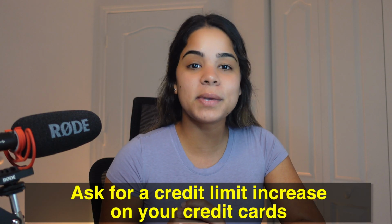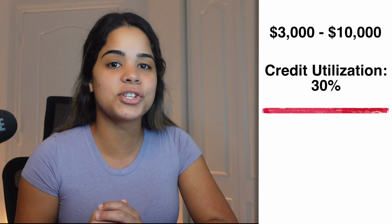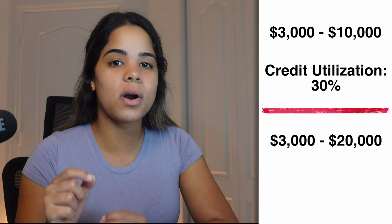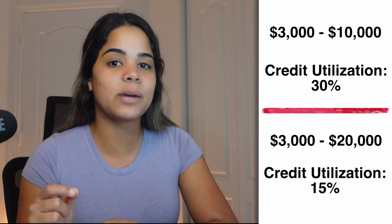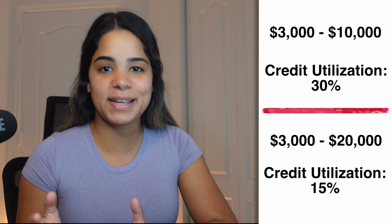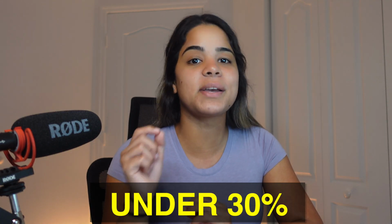Another thing you can do to help keep your utilization low is simply ask for a credit limit increase on any of your credit cards. Doing this will increase your total available credit limit, which will in return lower your credit utilization and allow you to continue spending the same amount of money as you were before. For example, spending $3,000 out of a $10,000 credit limit would put your credit utilization at 30%. But if your overall credit limit increases to $20,000, then your utilization would drop down to 15% because of that increase, which is actually under the 30% recommended utilization percentage that we talked about earlier.